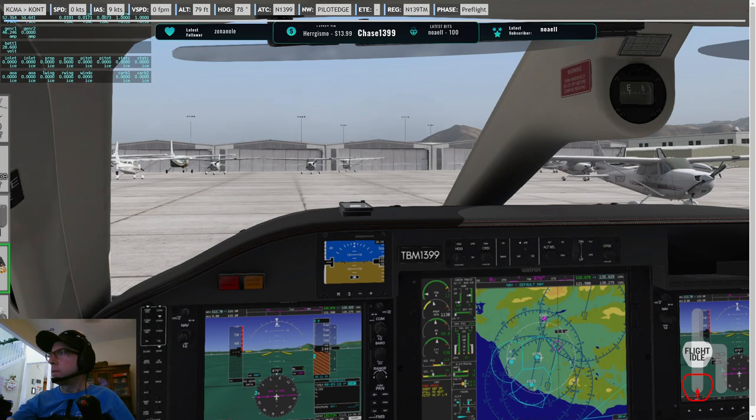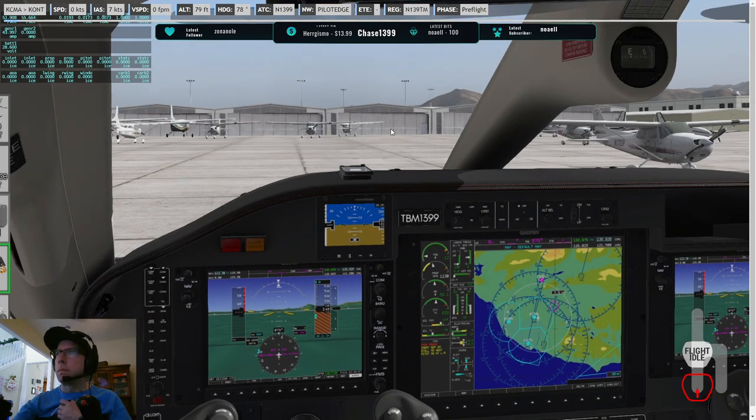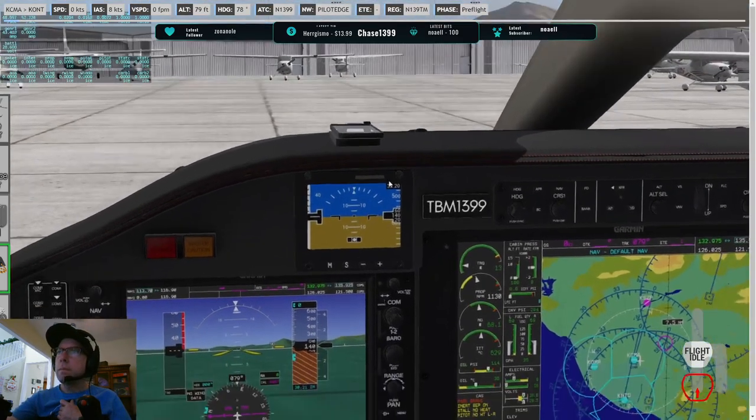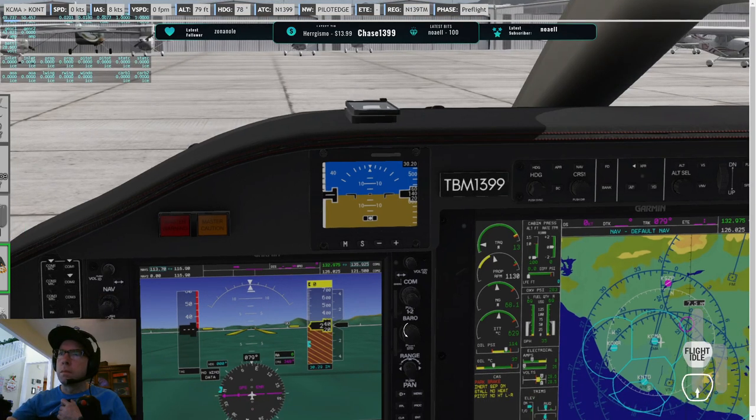Pre-taxi, flight plan's on file. Let's check our ATIS, which is 126.02. ATIS information Victor. 1905 Zulu. Wind 060 at 21, gust 27. Visibility 9. Sky condition clear. Temperature 23. Dew point minus 14. Altimeter 3015. Arriving and departing runway 8. RNAV runway 8 approach in use. Read back all runway assignments and hold short instructions. Advise on initial contact you have information Victor.